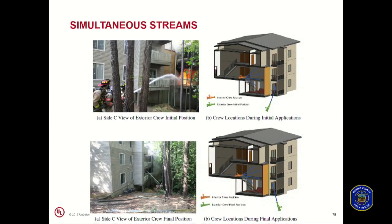So, simultaneous streams. The 3D cutout on the right-hand side there, the two nozzles that you see were the positions of the crews on the inside and the outside when they were flowing water. The side Charlie views there were what you were able to see from the exterior and how the crew applied water. We didn't have any vantage point of the crew on the inside. You would just see a black screen and a lot of people trying to get a lot of water flowing. So this was experiment 5. Again, the crew is trying to enter into that chimney and push downstairs.